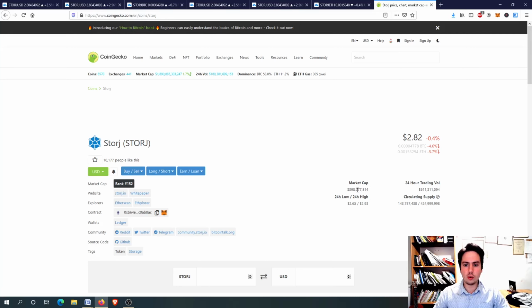So here, what is a possible scenario for the very long term for STORJ? If you trust this coin and believe in it, of course you can invest for the long term, but we can see here that it still has a very small market cap. And of course it can grow even more.